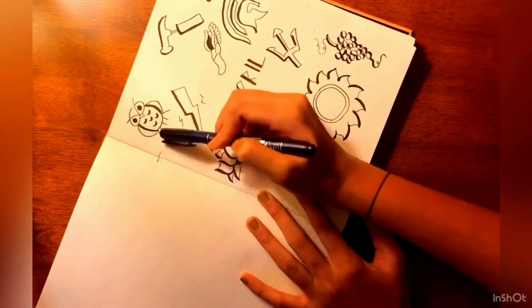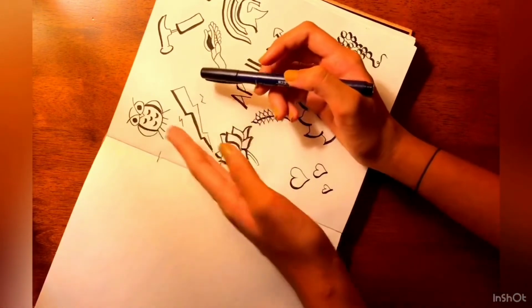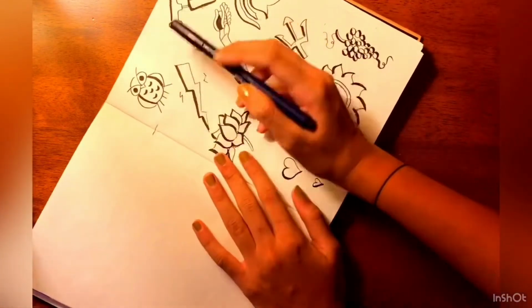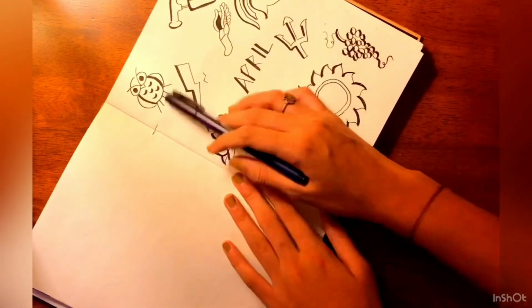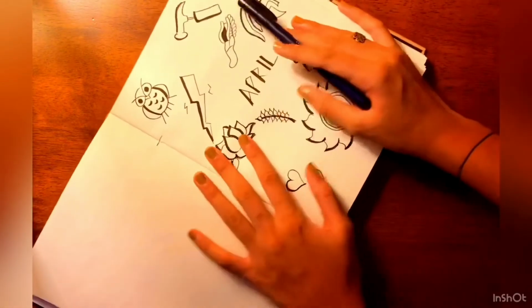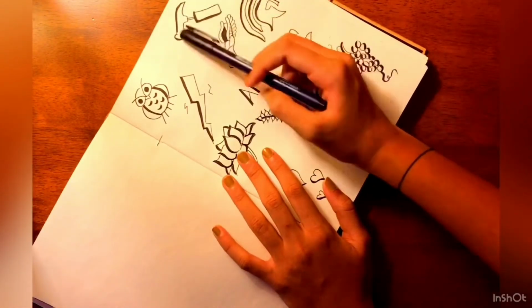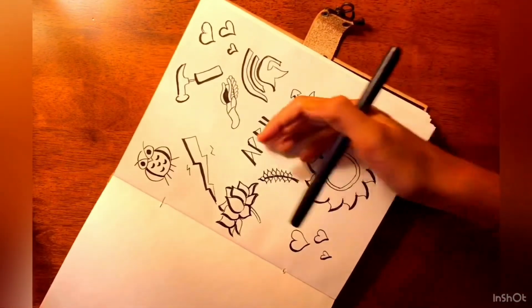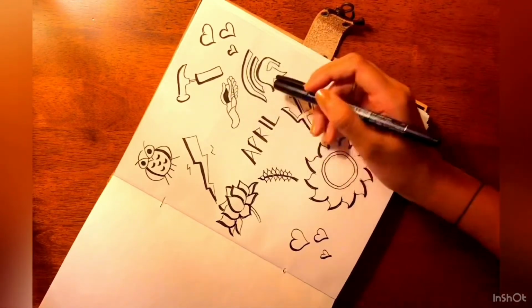Then we have this owl. Owls indicate intelligence and therefore symbolize Athena. And Athena is the goddess of battle strategies and planning and analysis and all of that. And this hammer represents Hephaestus. That is the god of making workshops and construction and all of that.